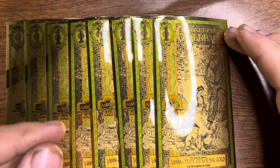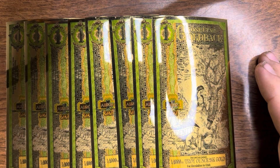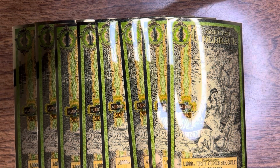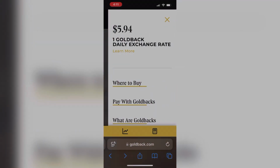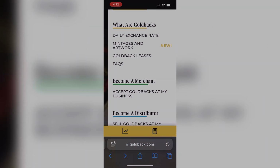Let's get an idea of what states are actually part of Goldback. And for that, we're just going to go right to the Goldback website and show you what their features are on their website. We're on the Goldback website here. Here on this tab, you can see the exchange rate is $5.94. You can also scroll down and see where to buy or where to pay with Goldbacks.